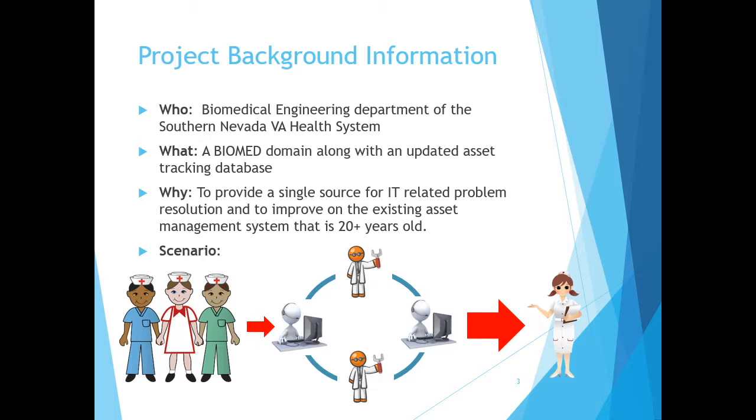However, the VA's decision to consolidate clinical and administrative functions into a single domain without clearly defining responsibilities causes a lot of confusion when a user reports a computer issue. A typical trouble call scenario that plays out dozens of times a day is this. A nurse or doctor calls the IT help desk to report a problem with their computer. The IT staff generates a ticket and places it in their queue.